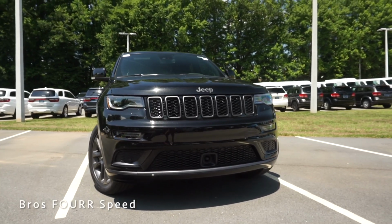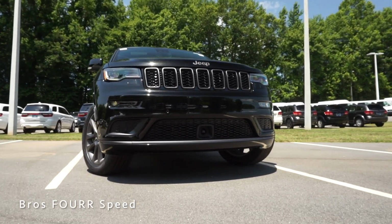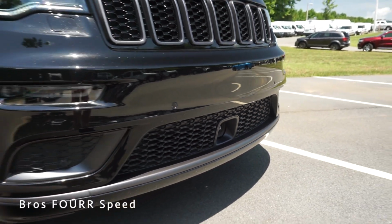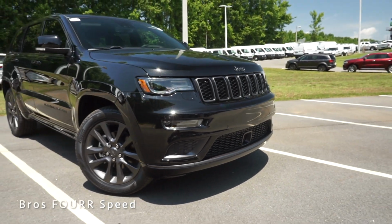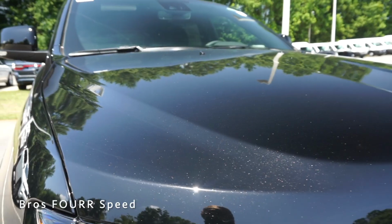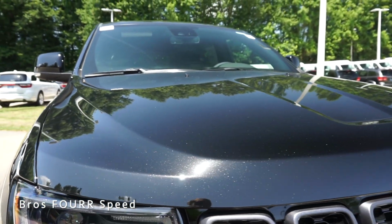In the middle section of the bumper, you can see the LED fog lights, along with 6 parking sensors. And then down in the middle section of the bumper is a forward-facing sensor that's part of the adaptive cruise control system. In the lower section of the bumper, you can see cutouts in the mesh to provide more cooling to the engine. And then as we make our way up to the hood, it features very clean lines running throughout.